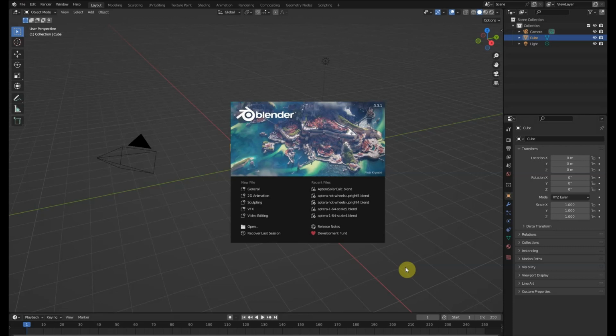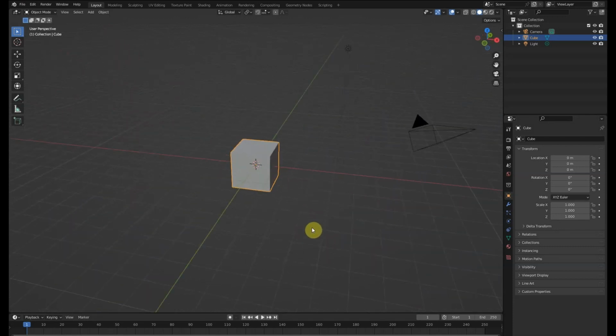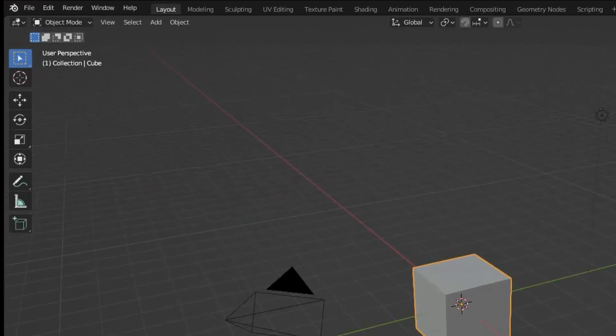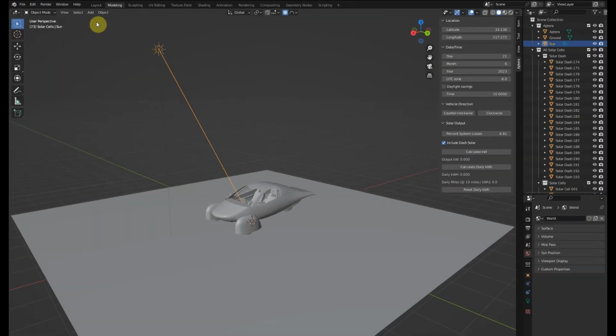When you start Blender, you're presented with a view containing some default objects, a cube, a camera, and a light. Go straight to the File menu and open the provided 3D model blend file called Aptera SolarCalc.blend. No need to save the default objects. This will load the Aptera into the viewport sitting on a ground plane.